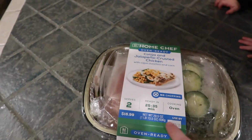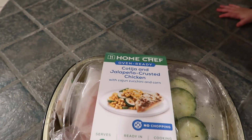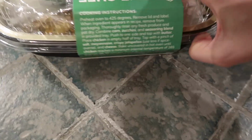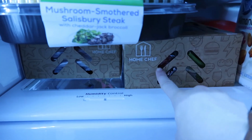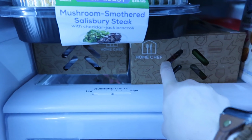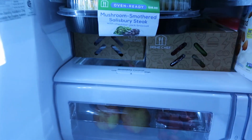This is one of their oven ready meals. You literally just put it in this pan and put some stuff on it and put it in the oven. The instructions for it are on here. It's got everything you need inside. They also have these meals that aren't oven ready. You have to prepare them, and usually you cook them on the stovetop.